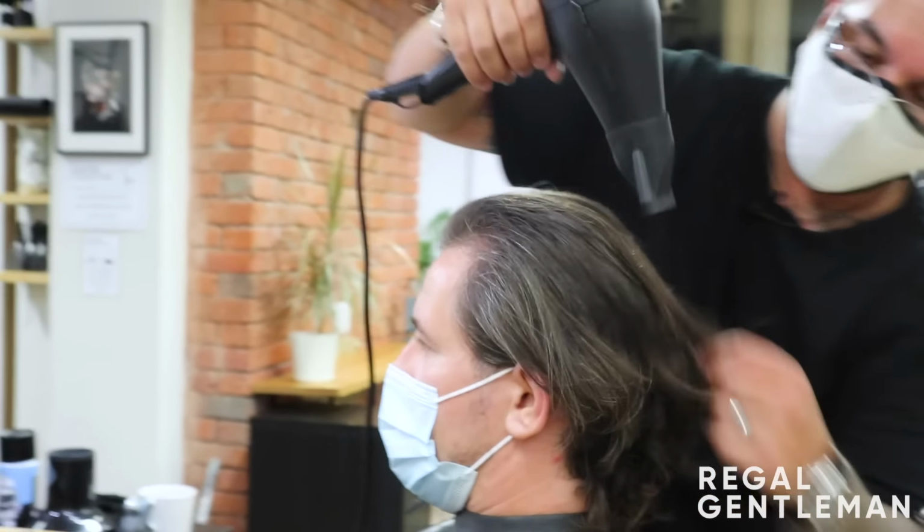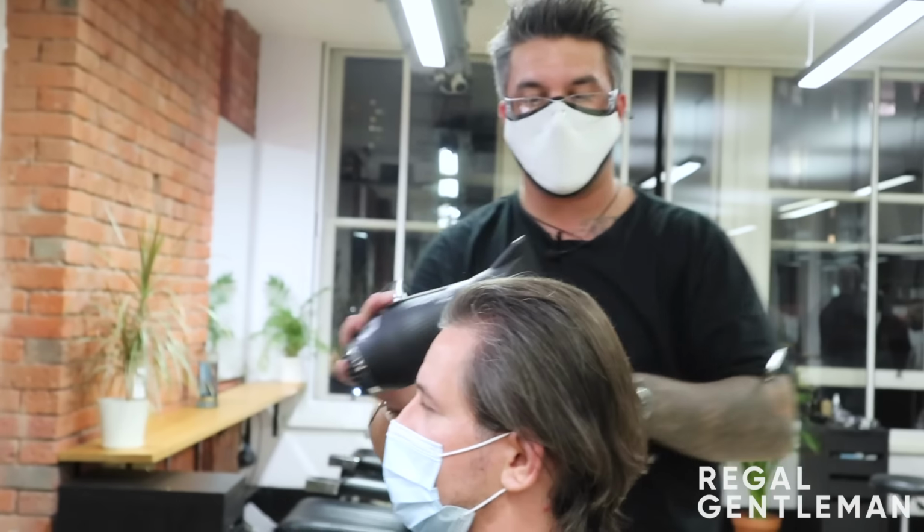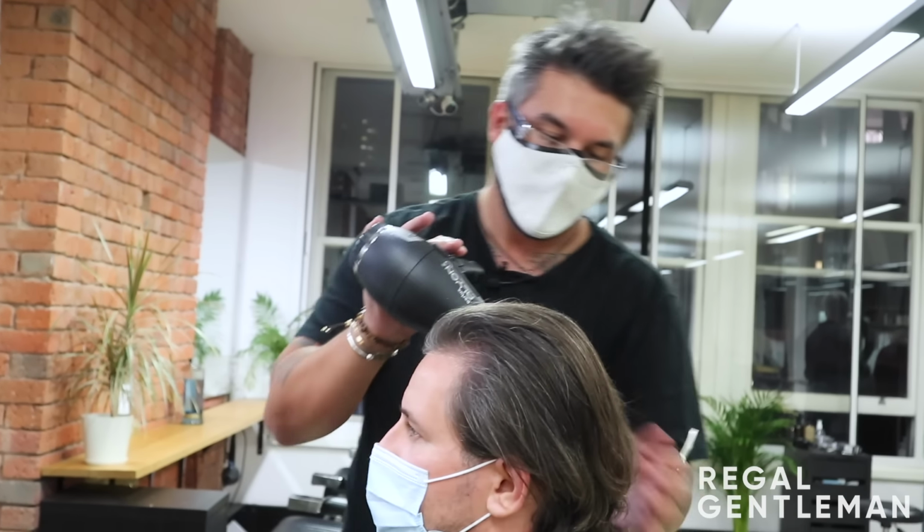And then the big rule of thumb is just to finish off with a bit of cold air as well, okay? So you've got heat, if you haven't got a cold button, just turn your heat off and just finish it off.